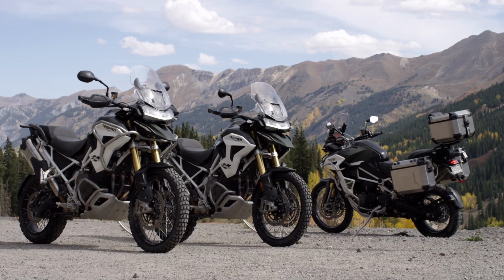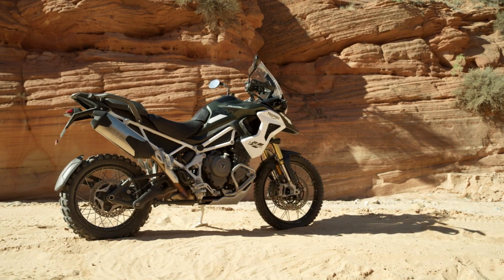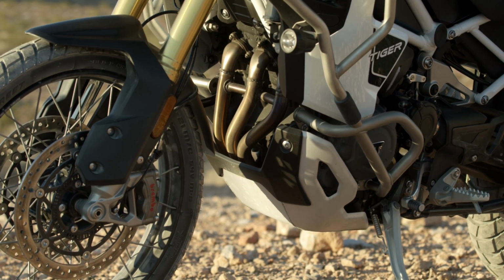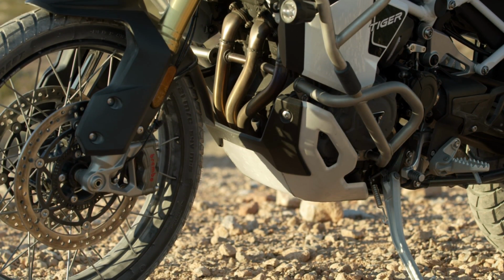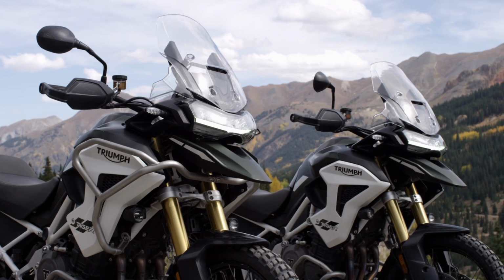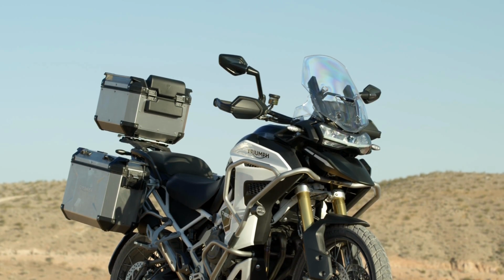As for the Rally Pro, I'm a little bit smitten. I would take it over the 900 Rally Pro, which I really wasn't expecting. If I was choosing between the GT Pro and the Rally Pro, I would choose the Rally. You don't have the peg scraping issue due to the extra ground clearance, which I really like. I also much prefer the riding position, and I would happily sacrifice that small drop in front end confidence when going hard into corners for the impressive off-road capability.